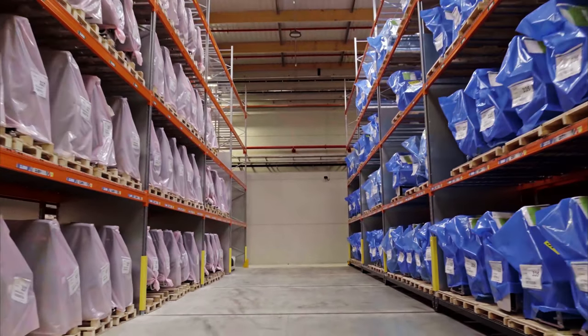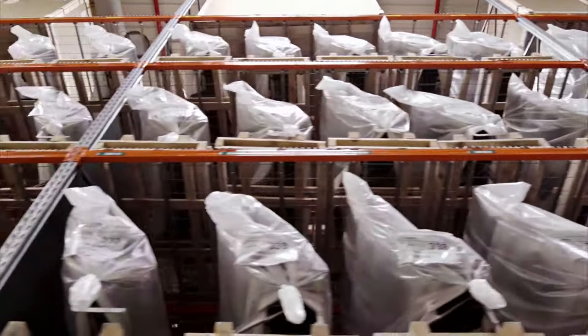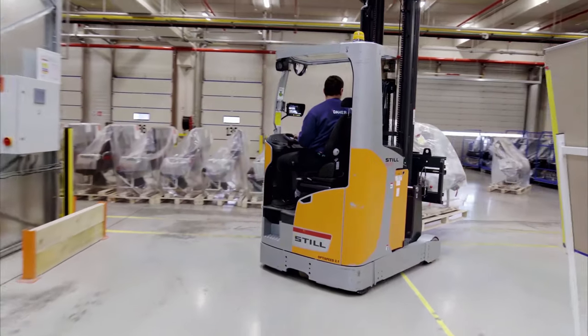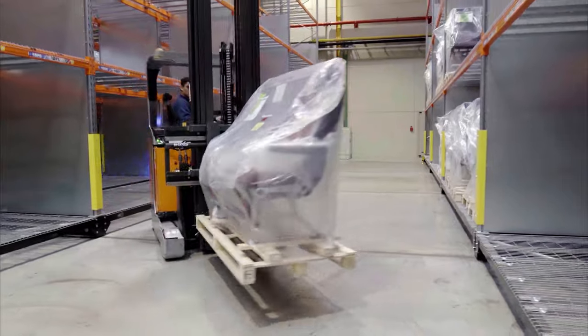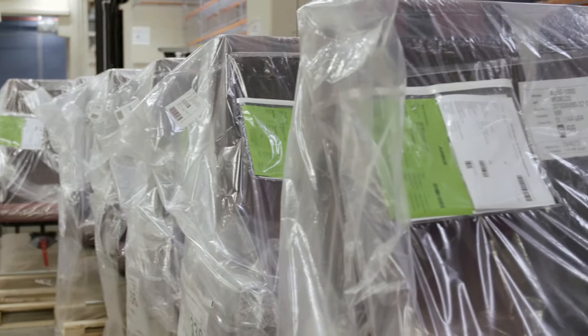50 different airlines have ordered the A350. This means 50 different interiors. For business, economy, and first class. The logistics specialists supply the components to the assembly hangars as and when needed. This just-in-time process requires precision in supply and demand.